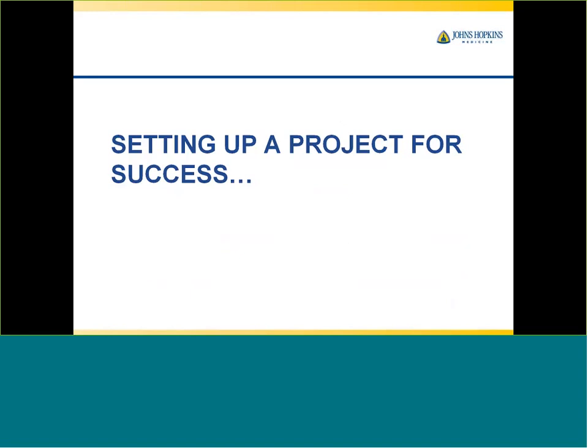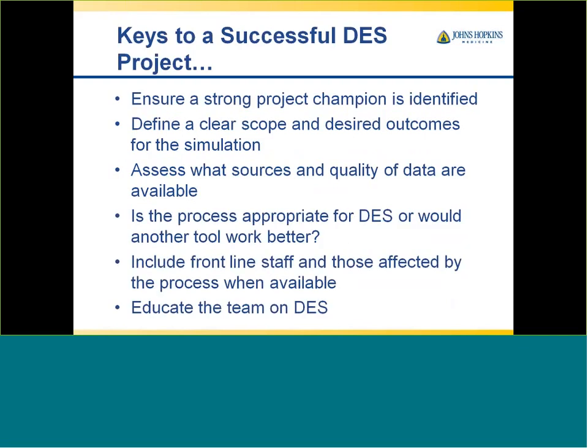One of the things I want to talk about now is setting up a project for success. My role, again, as a project administrator, is really interfacing with different stakeholders. The first and most important thing when I get into a project, especially a simulation project, is that we have a strong project champion. I'd like to take the time to recognize Jim Shulin, our chief administrative officer here in our emergency department, as someone who has clearly championed the use of simulation from a long time back.